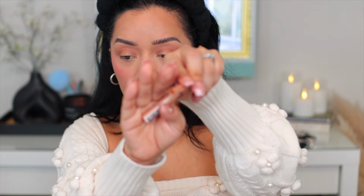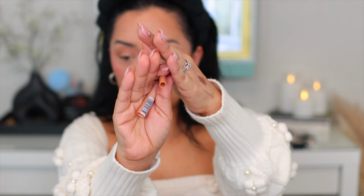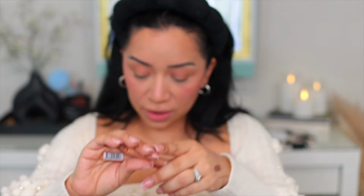Oh my gosh. I didn't even see that. Look at that. It is empty. There's nothing inside of it. Oh my gosh, what the heck happened? I guess I'm gonna try to work with what I have.